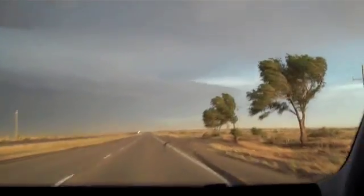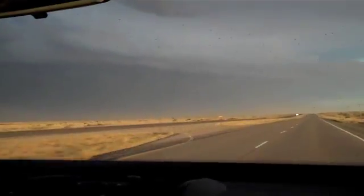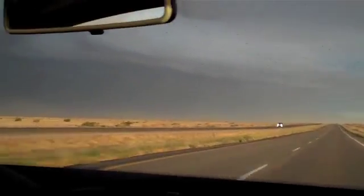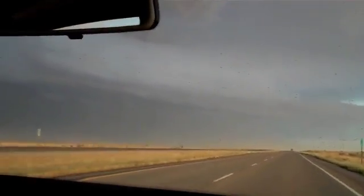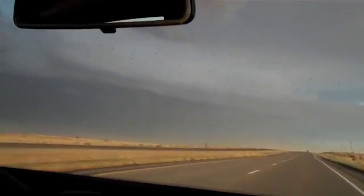Now we stopped at a rest stop that had a sign that said "Watch for rattlesnakes," which scared the bejesus out of me. It was pretty terrifying. And we're almost to Roswell, where we can hopefully interview some people who either A, love aliens, or actual people who have been abducted by aliens, whichever.